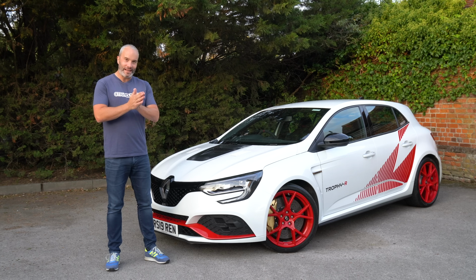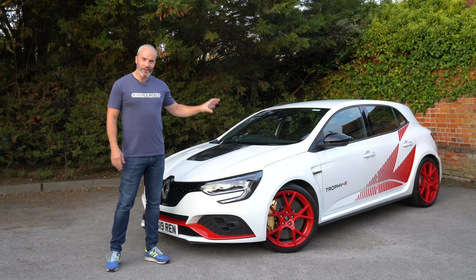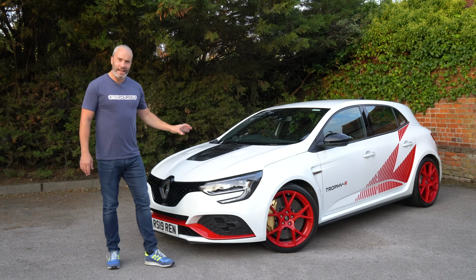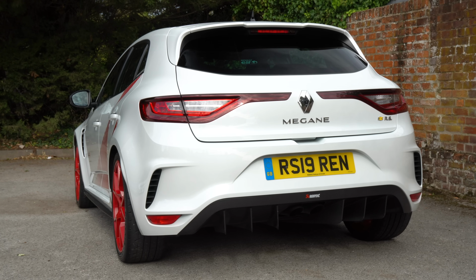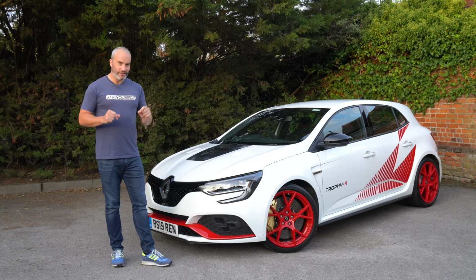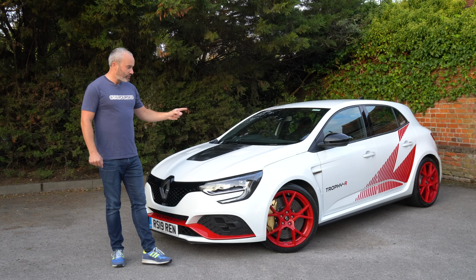It's really nice to get alternative cars on the channel, especially cars like this mighty Trophy R. I remember seeing this, I think it was in Evo magazine about a year ago, and reading all about it. The one they had was a £70,000 version, and I did think at the time that's a little bit crazy for what is effectively a Renault Mégane. But there's a lot of buts. This is a very, very special car.